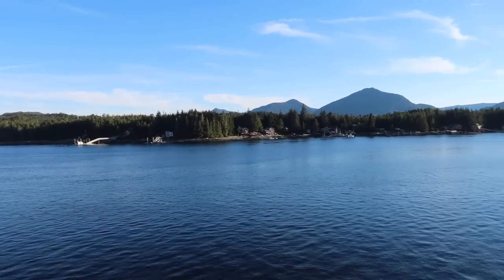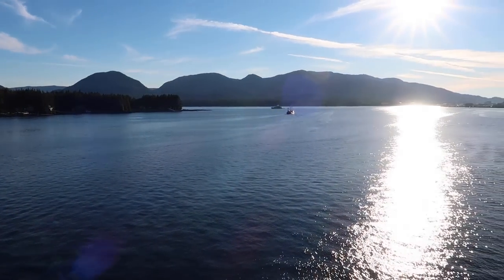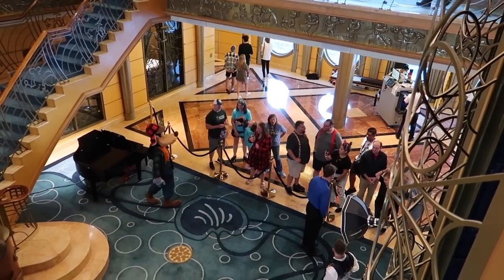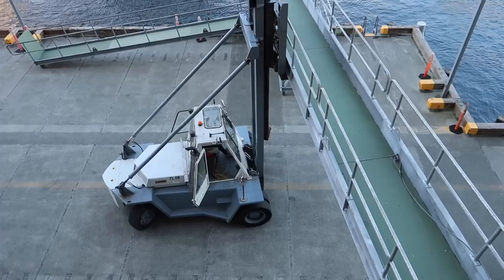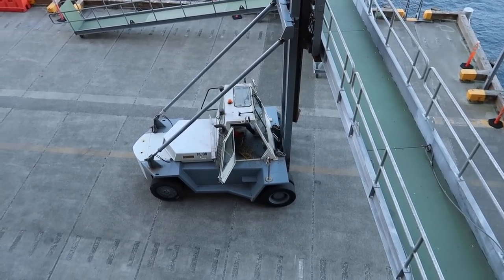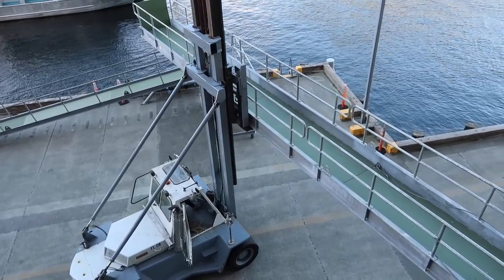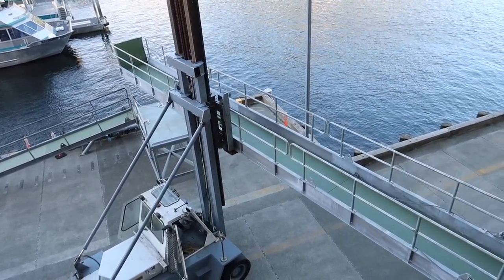It is excessively bright out here. But these are our final looks at Ketchikan before we head on out. Well, it looks like all guests are present and accounted for. They're actually removing the gangway about 15 minutes early. 7:30 right now, all aboard was at 7:45.